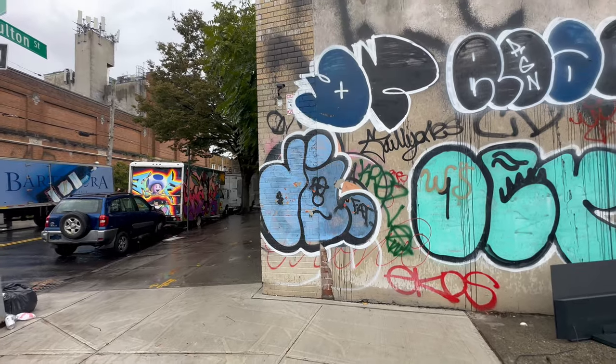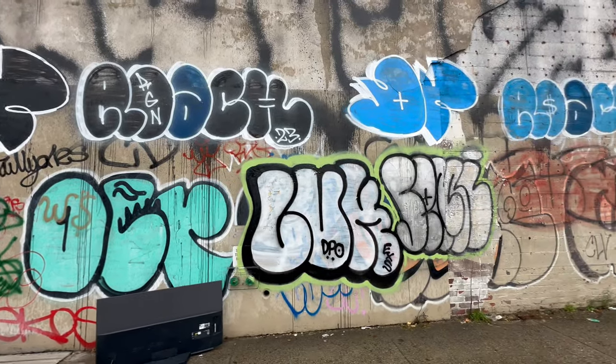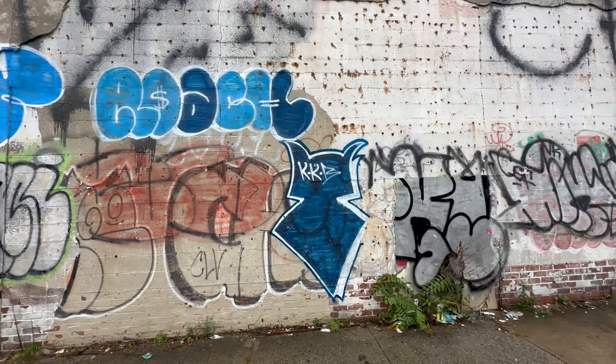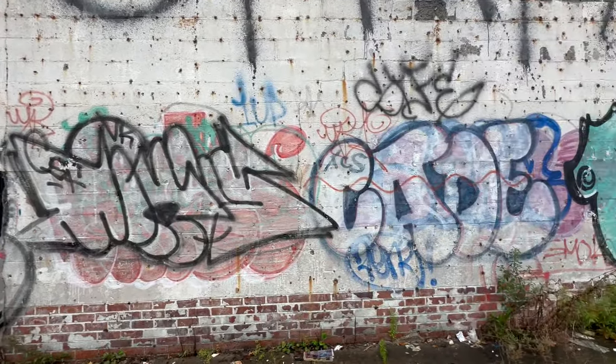So we still on Fulton here. But like I said, this is where Fulton runs into Eldert. And it's the end of Brooklyn, East New York, going to then Woodhaven, which is Queens, although certain parts of Woodhaven still got a Brooklyn zip code, I believe it is.